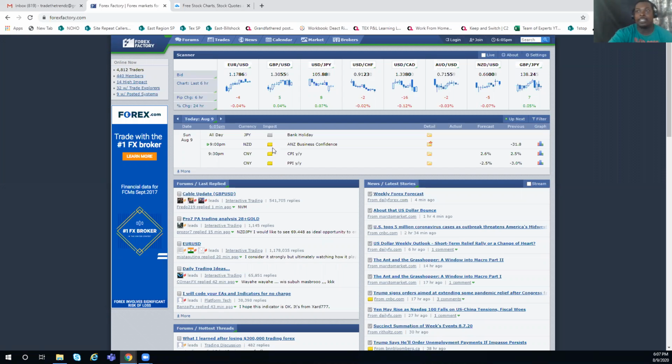But as we can see here, we're seeing yellow. It's Sunday, so the market is just opening right now, which usually means on Sunday spreads are high, just for the simple fact that the markets are opening. So that's cool. First of all, we're on Forex Factory because we're going to start looking at the forecast first and see what's going on in the markets for this week.